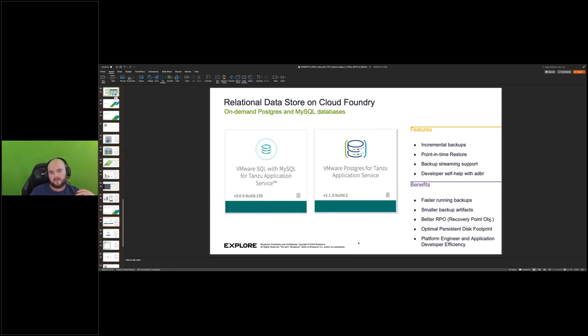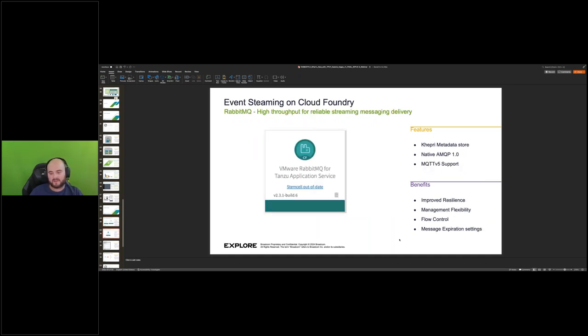So the tiles within Cloud Foundry, a lot of improvements are going into place with the MySQL and Postgres tile. A lot of improvements around backups, point in time restores, streaming support with backups, just a lot of overall operational and platform engineering efficiency within the tiles to really expand their overall production readiness. We've got replication and everything going in there. So a lot of good stuff being baked into the Postgres tiles and things of that nature. We have event streaming support within RabbitMQ. So that's another good feature to call out and focus on, many other things as well.